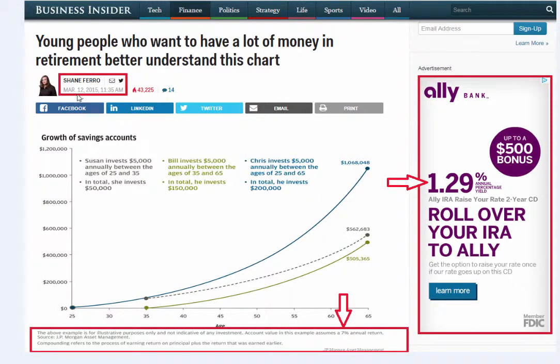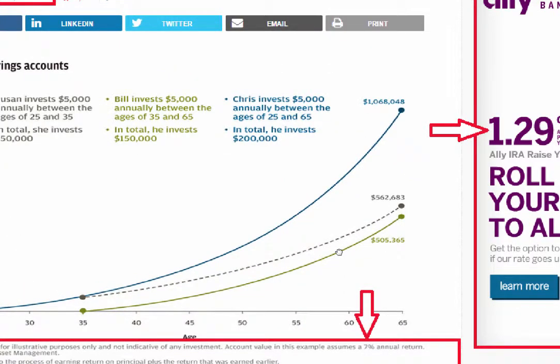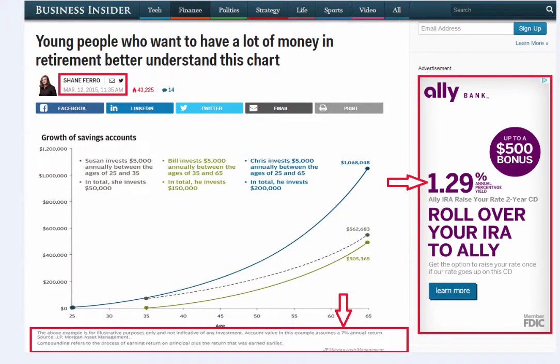On March 12th, 2015, I was looking on the internet for what the banks are returning. I want to point this one slide out to you. On this slide, it's March 12th, 2015. At the bottom here, it says the above example is for illustration purposes and not indicative of any investment. Account value in this example assumes, look at this, a 7% annual return, and the source is JP Morgan Asset Management. If you don't know this, JP Morgan is one of the largest banks on the planet.